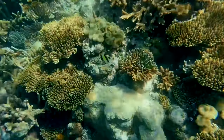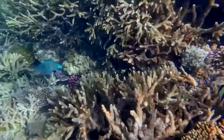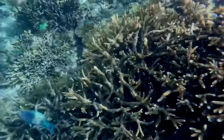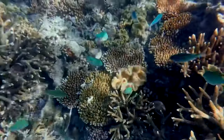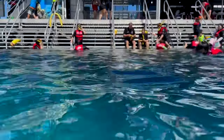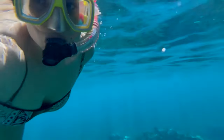Thankfully, there are dedicated individuals and organizations working tirelessly to protect and restore the reef. Conservation initiatives such as coral planting and sustainable tourism are helping to preserve this natural wonder for future generations. My sister and I jumped in for a snorkel and got to experience the beautiful colours and marine life of the reef up close.